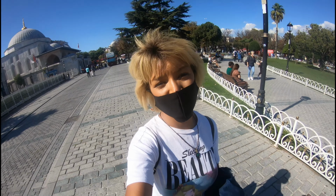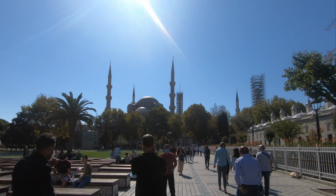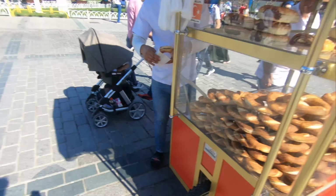Well, the first thing I like to do once I arrive here is to take some simit bagels. One simit please. Chocolate. So I'm just gonna prepare it with some chocolate, Nutella. Today I'm in the mood to have some sweets. After that I will be going to the Blue Mosque, which is just right in front of me. But first I will enjoy it.